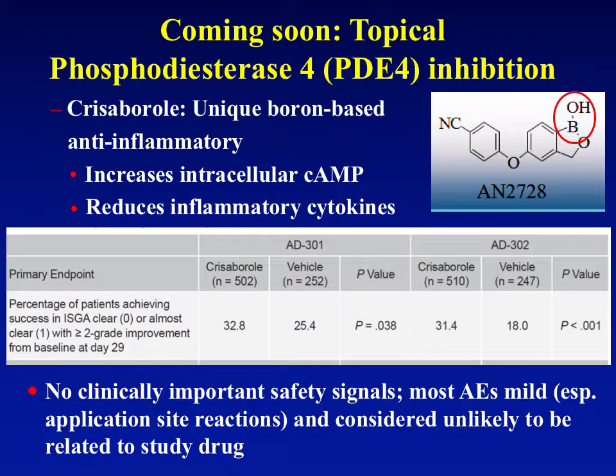PDE4 increases have been known for a long time. John Hannafin was looking at cord blood, in the 80s at some point. So we've known that for quite a while. And the way that this works is by increasing cyclic AMP and reducing inflammatory cytokines. And the studies, the two pivotal studies, basically were both statistically significant. You know, these typical high vehicle rates that we see with most of the atopic dermatitis trials.